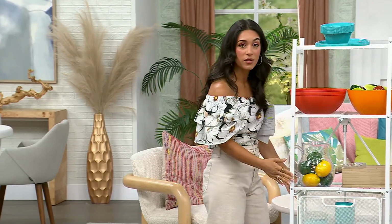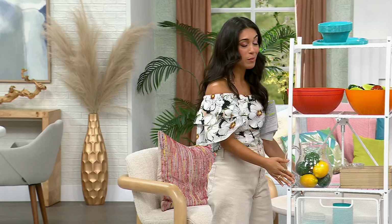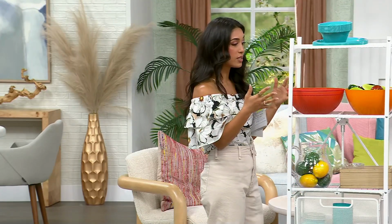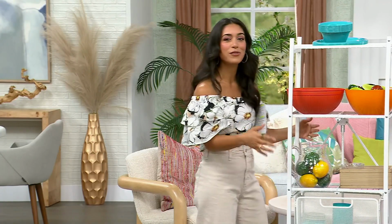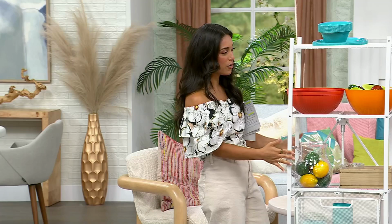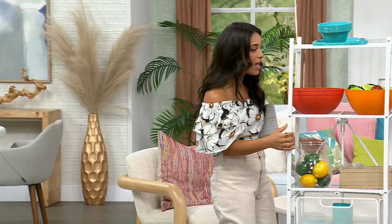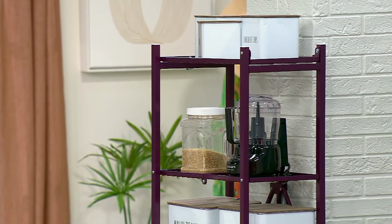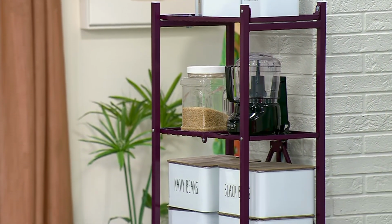Remember, you're getting 5 shelves. So if you do want to use it in the pantry, or maybe you've got that linen closet where you need to stack up some towels and some toilet paper, all of those essentials, you can do this in a very beautiful and organizational way. But then if you have a lanai area, this is weather resistant, corrosion and rust resistant. You can take this outside as well.